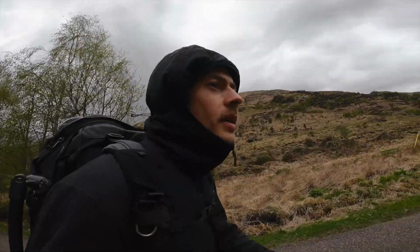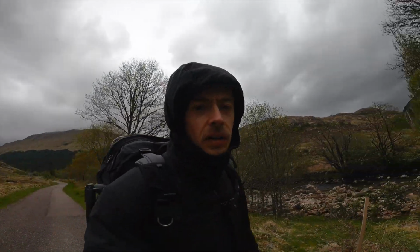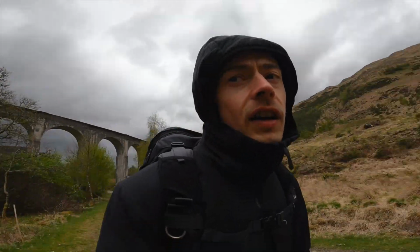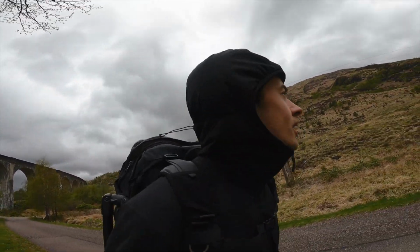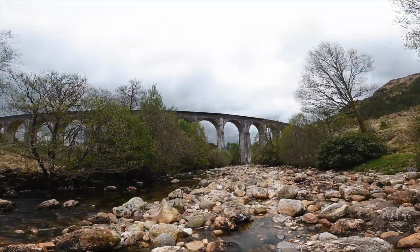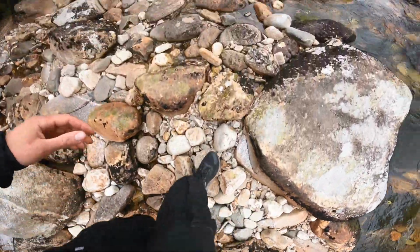So what I'm thinking about doing is leaving one camera in one position with a lens on, doing a time lapse, then I can hike a bit further, get another angle. I'm wondering if one of those positions might be from the river just here. That could be nice. Let's go a bit further and find somewhere to really set the camera.